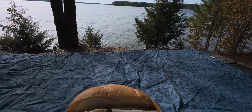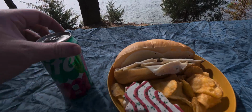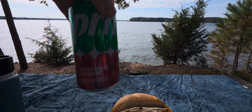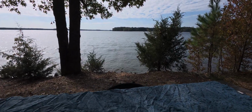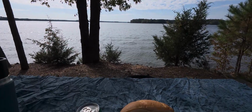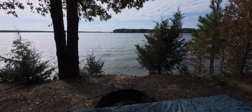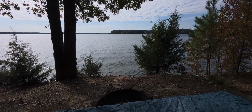So taking a break from fishing for a little bit, made a turkey and provolone sandwich and one of the new winter spiced cranberry Sprites. I'm just gonna enjoy the view for a little while. Might try, like I said, fishing with the little trout rod, but caught the 2 brim. Just gonna hang out for the next couple hours.